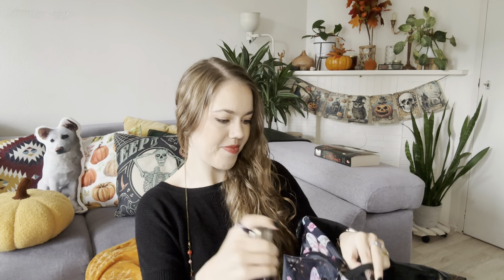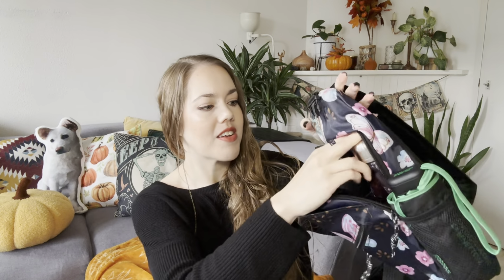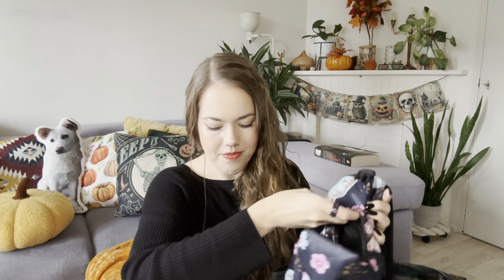Let's see if the water bottle can go in the side pocket at all. I don't think so. No, the side pocket is too small for the water bottle. Let's try the small umbrella. Okay, yeah, the umbrella fits in the side pocket, so that's nice. Could put the umbrella on one side and something else on the other side.